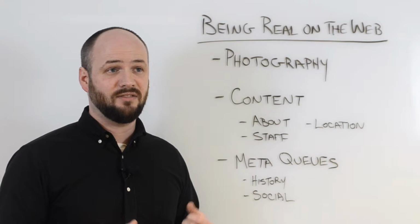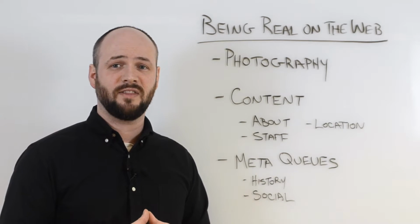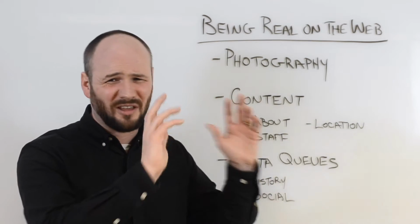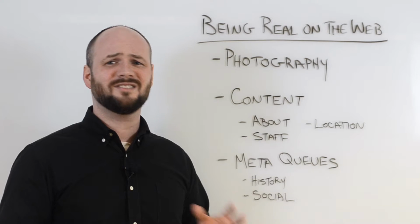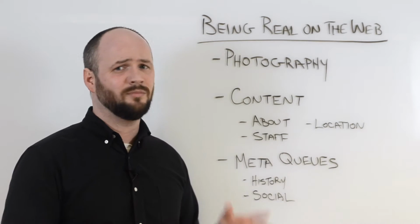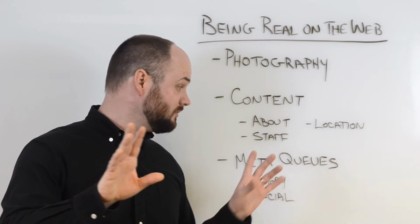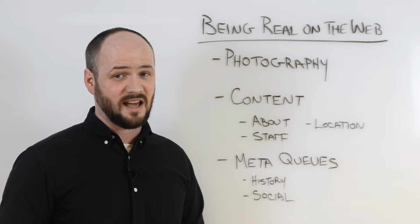Staff. Even if you don't think you should or need to have your staff on there, the staff photos are freebies, right? I think these are the easiest photos to take, so just take them, put headshots up, but don't fall for a minor trap here. You don't need to put all your staff on the site.